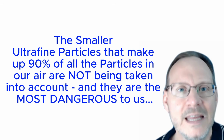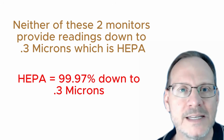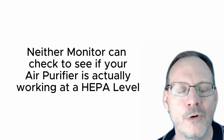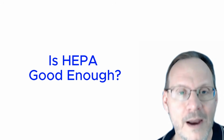First off, neither of these two sensors test down to 0.3 microns, which is HEPA level. The HEPA standard is 99.97% down to 0.3 microns. So you really can't use either testing solution to know if your air purifier is actually working at a HEPA level or not. That said, I currently think HEPA may not be a good enough standard for us to rely on when considering the quality of our air.